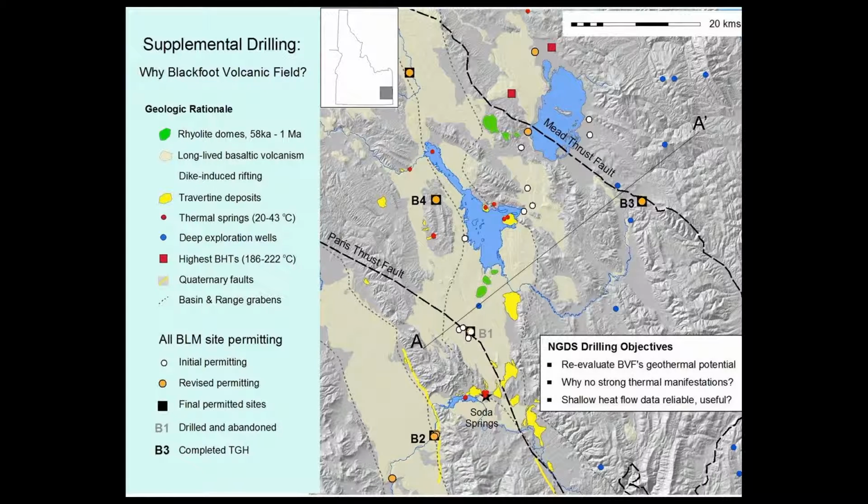There's a dearth of existing heat flow information in this area, which was one of the impetuses for choosing this site for our supplemental drilling project. For example, the SMU heat flow database only contains 5 shallow well heat flow estimates in this area, plus a couple of deep well estimates.